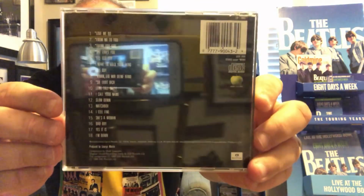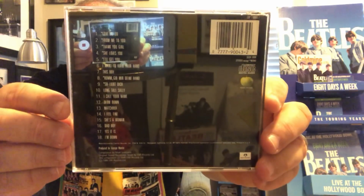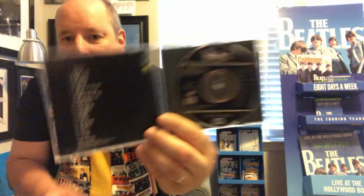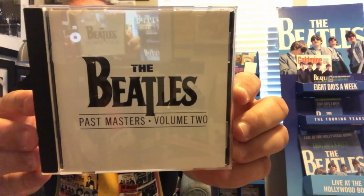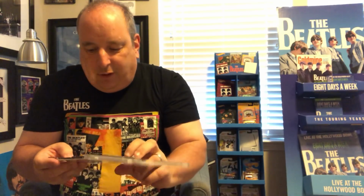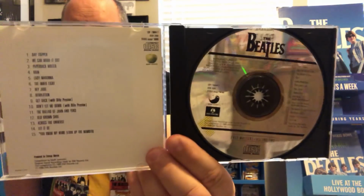This is really a good CD. I recommend this. This is not a copy. This was store-bought. That's a great CD. This is the second one, Past Masters 2. The songs are on that. And this is great as well. If you're looking for a great CD, this is a great one. The first one and the second one are excellent.